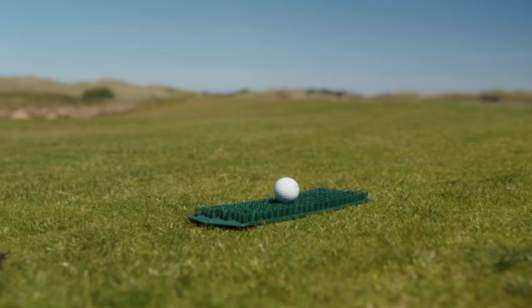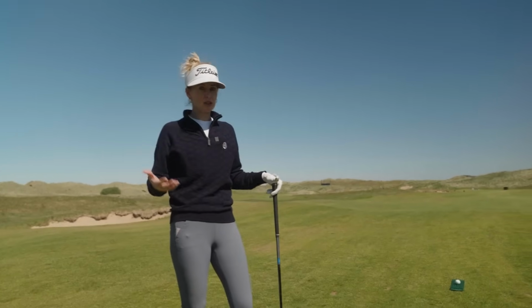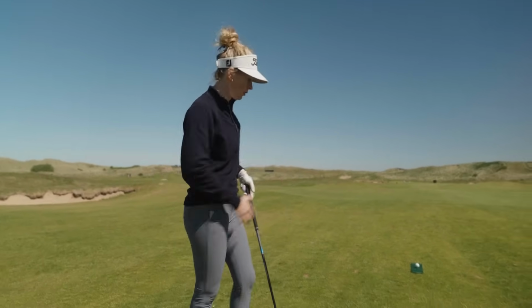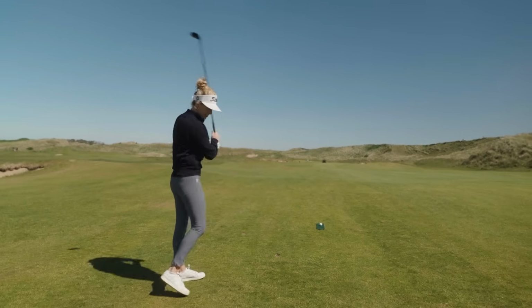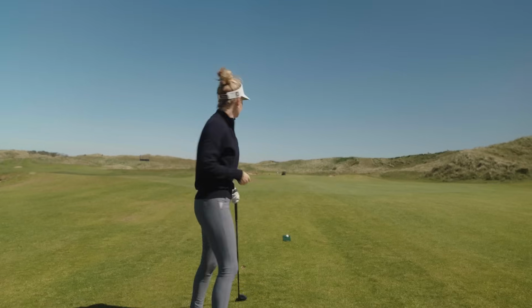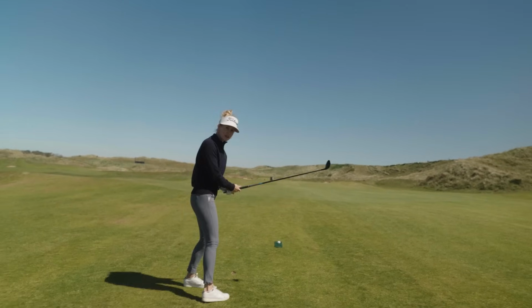Third fairway. And you can see I've got the mat out. That's because this section of the golf course will be part of the practice ground during the Open Championship in July. So they're just protecting the grass out here, which is fantastic. We want the facilities to be as best as they can come the Open for the best players in the world. Who do you think is going to win the Open?